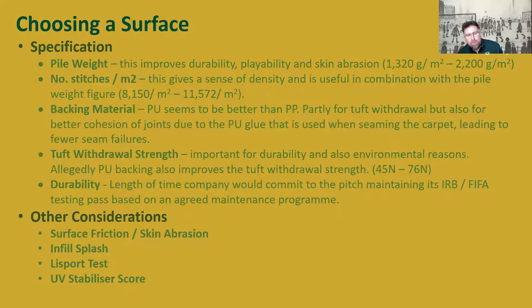The only slight problem with those is that they have a minimum standard. So you only have to achieve a minimum value to pass the FIFA test. So some companies take it as far as they can and you'll get a maximal score from them. Others just take it as far as they need to get the FIFA standard. So you don't always get an accurate comparison with that. So that's my only word of caution in that space. So that helped us narrow down the carpet we wanted.